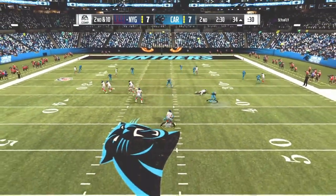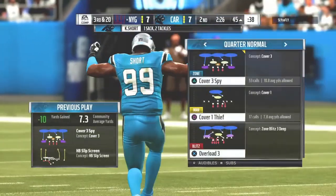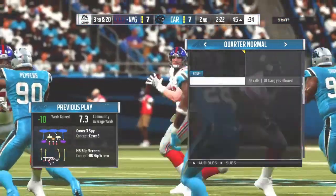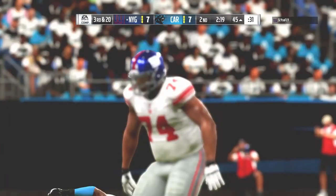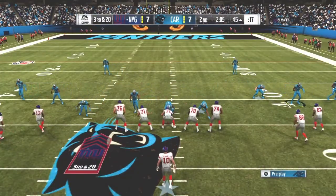Back to the air on second down. It's Manning. Pressure comes in. He's brought down. It's a Panther sack. K1 short, forcing his way through there to drop him for a loss of a good 10 yards. Third and long for the Giants, and Eli following the sack.